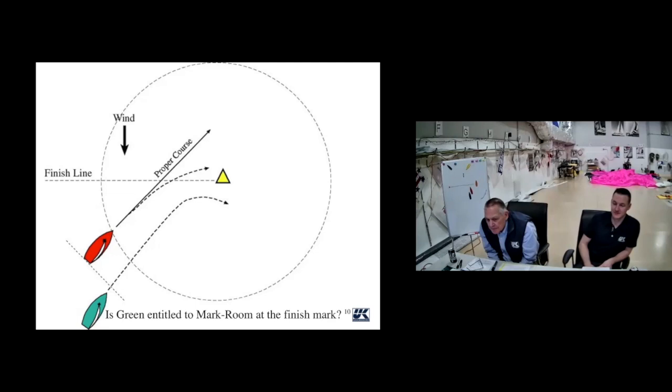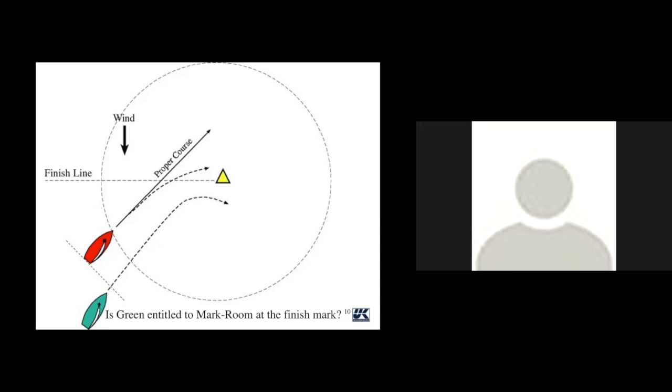You see the dotted line on red's transom is perpendicular to her center line, and green is behind that. So there's no overlap between the two boats. Who's the right-of-way boat here? Red. Clear ahead. Reds have it. A lot of reds.